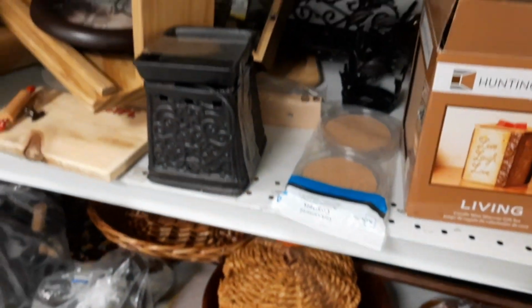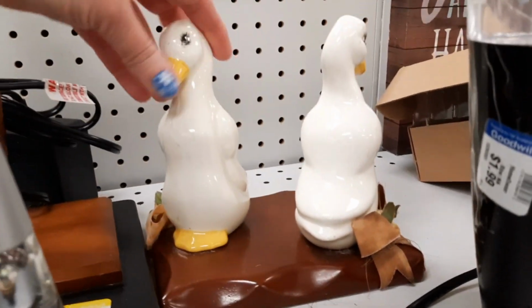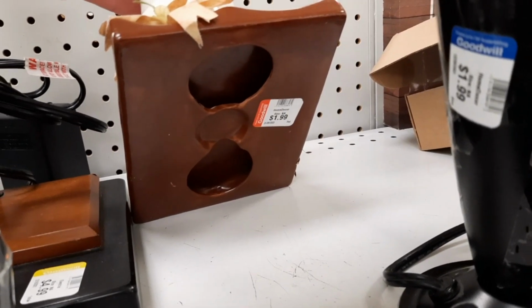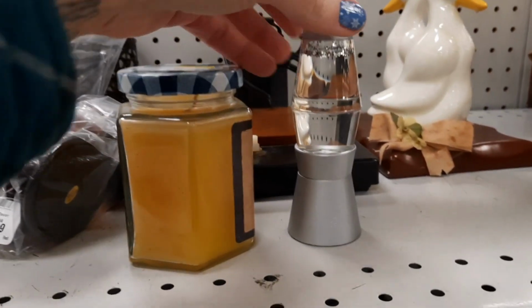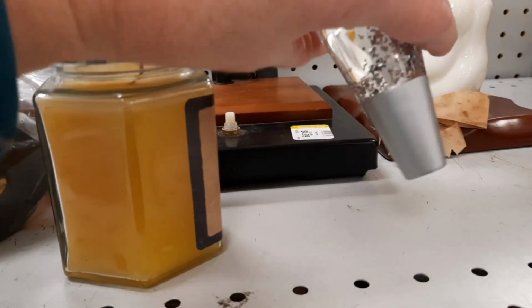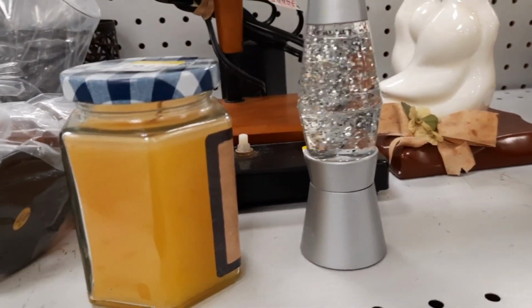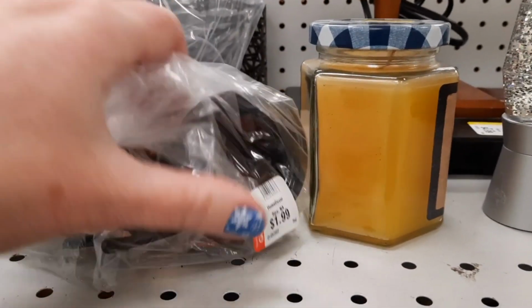And here I am seeing if there's anything else in the brown section. I felt this was also a hobbyist piece. These little ducks. That was $1.99. The prices here were phenomenal. The prices were Goodwill prices that you expect. $1.99, 99 cents, $2.99. Nothing was crazy high, which made me love this store even more.